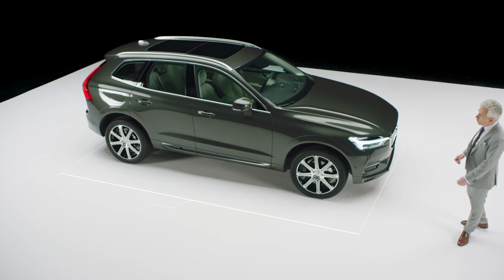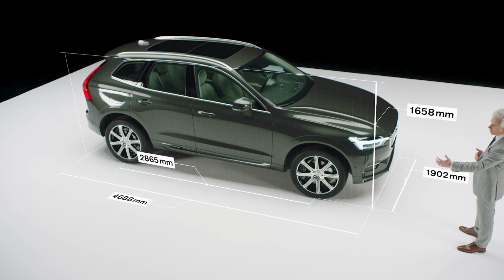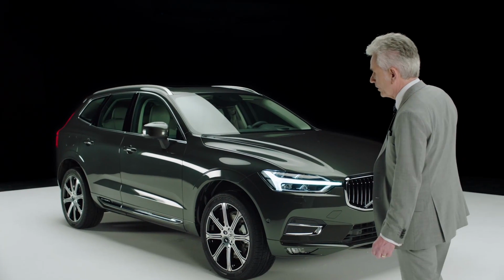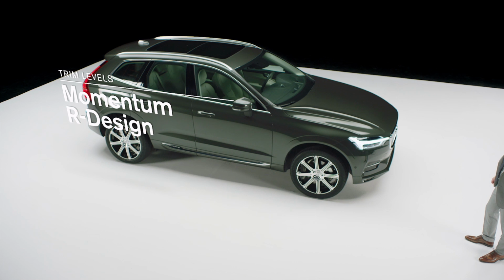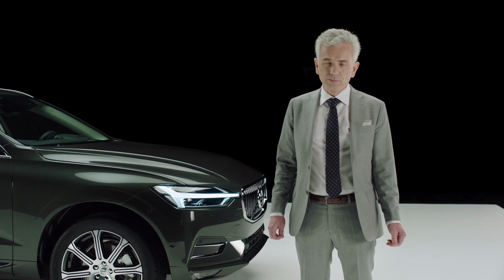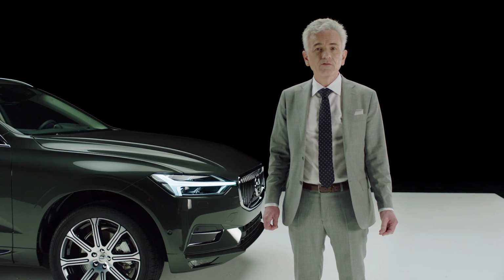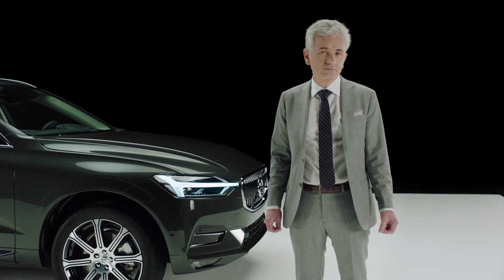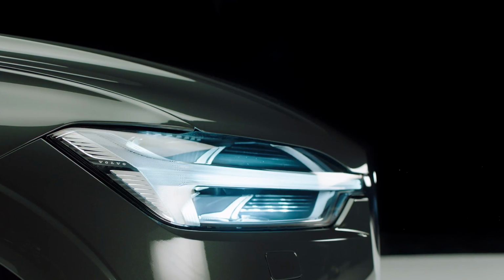The car is longer, lower, wider, and has a longer wheelbase than the predecessor. It's available in 3 different trim levels: Momentum, R-Design, and as this, the luxurious Inscription. It's a stylish SUV, perfectly fitted for an active urban lifestyle. The headlamps are full LED with the Volvo Signum, the Thor's Hammer. That is a combination of turn indicator and position light.